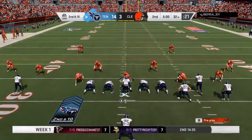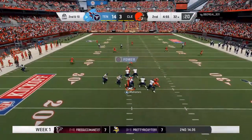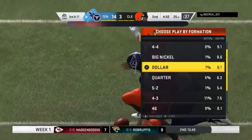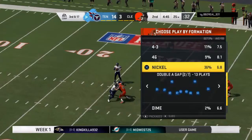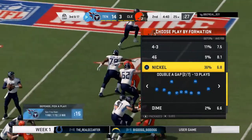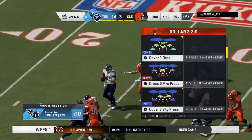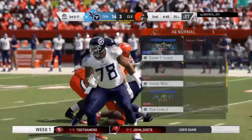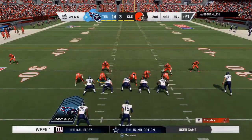43, 15. Throwing on second down. Mahomes. Nowhere to escape, and he goes down. Nick Bosa brings him down, and that's a play he's going to remember. The first sack of his NFL career. Going to need better protection here. Third and long following the sack from Mahomes and company.